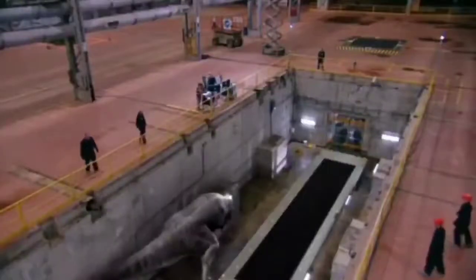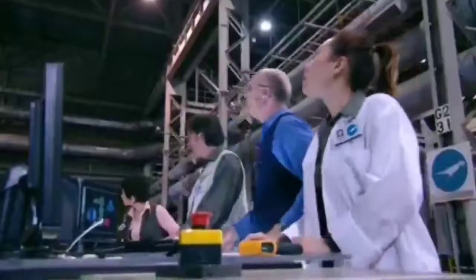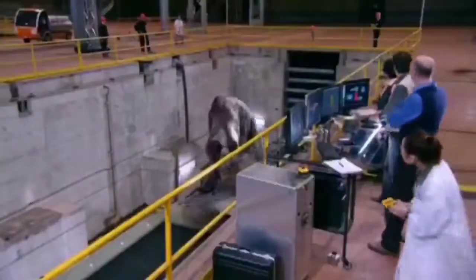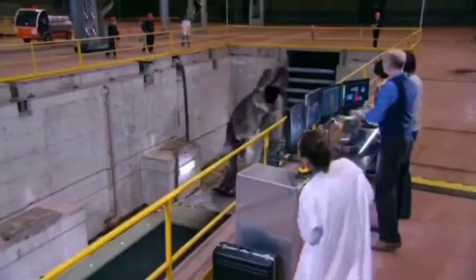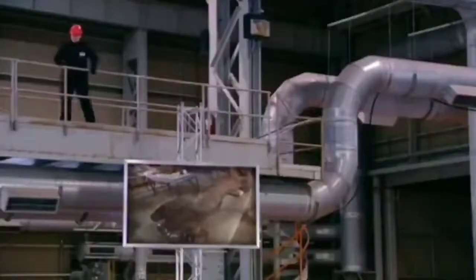Knowing the top speed of T. Rex is important, because if it ran at only 10 to 15 miles per hour, about as fast as an elephant, there's no way it could have been the deadly hunter we imagine. So, to find out how fast T. Rex could run, we first need to know how much it weighed.